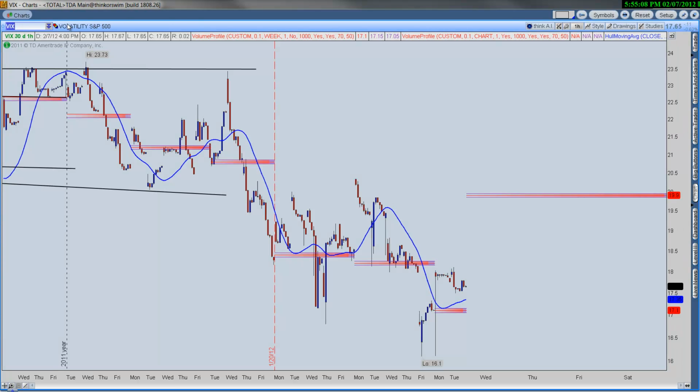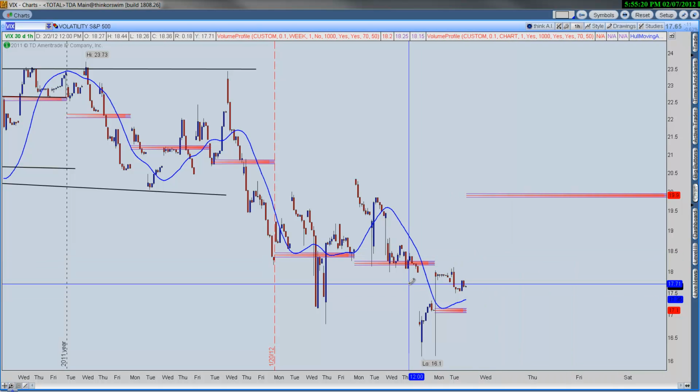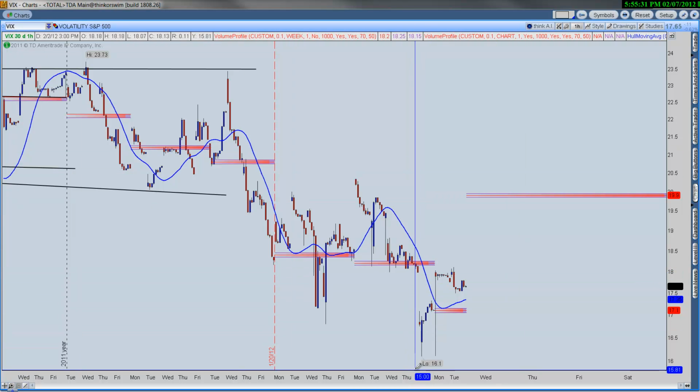Just to show it, I haven't showed it in a while. Volatility index, it wasn't down a lot considering the market rallied a decent amount today. It was close to flat on the day, but from low to high on the day, the market had a pretty good move. But watch out for some type of buying in the VIX, just because we're so low. $17.65. That's beyond low for the VIX in the market environment that we are in. So that's just something to be aware of.